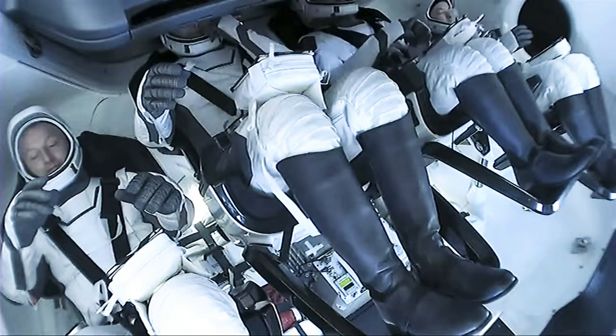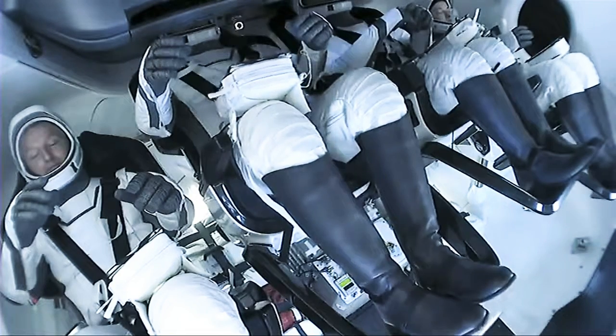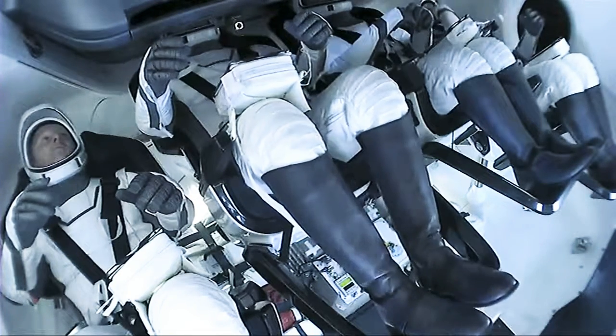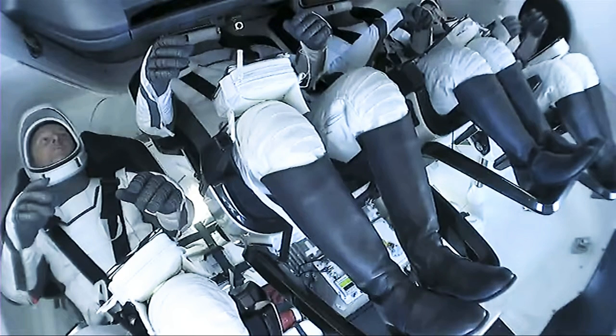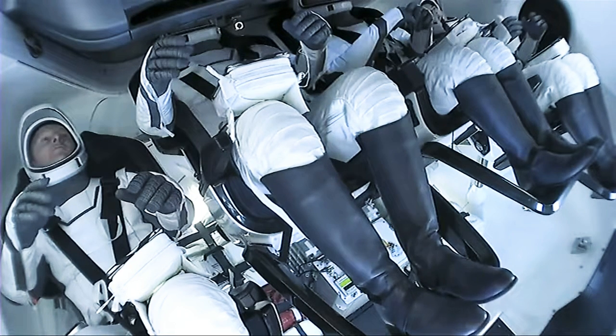And nitrox, for those that might not be familiar, that is the same stuff that we use in scuba gear. So if you've ever been scuba diving, you yourself have also utilized nitrox. So up next, we have the final steps that Dragon will perform prior to reentry.